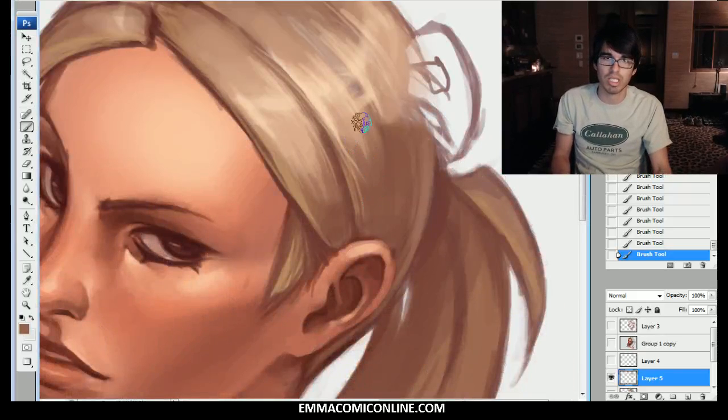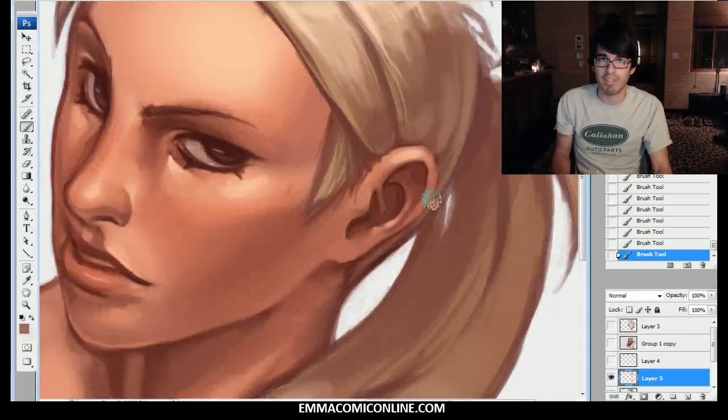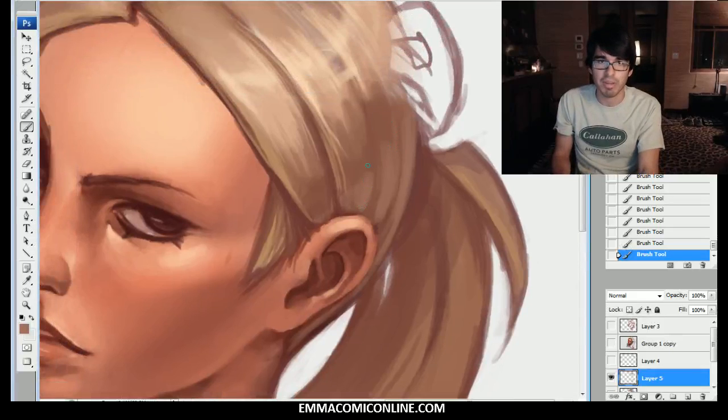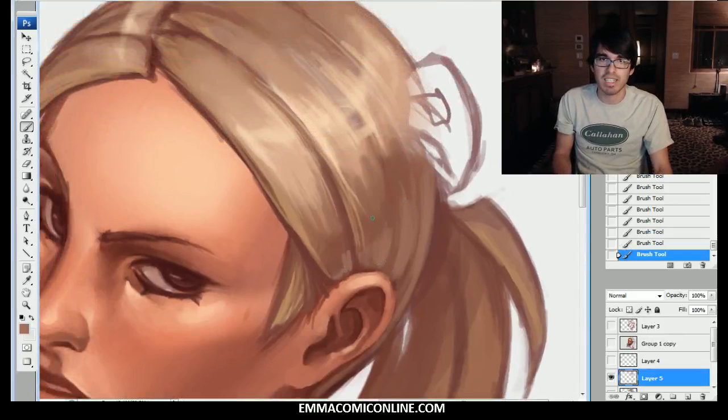Okay, so let's go ahead and just continue painting this up. Paint this up like that. Have a little bit of reflected light. Remember the reflected light that's coming from around the atmosphere? The hair is also going to pick that up, kind of down here. Okay? So you go from light, shadow, reflected light.